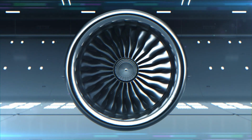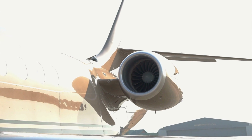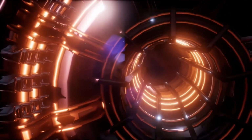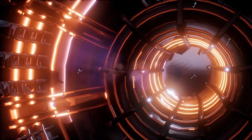Examples: Pratt & Whitney GTF geared turbofan. This engine makes use of a geared fan system, which slows down the rotational speed of the fan. As a result, the engine is more fuel efficient and produces less noise. The Airbus A320neo is one of the planes that already makes use of this technology.